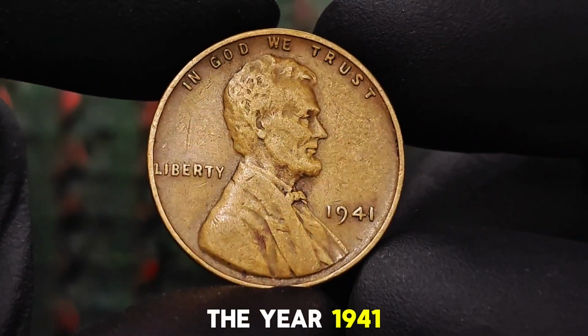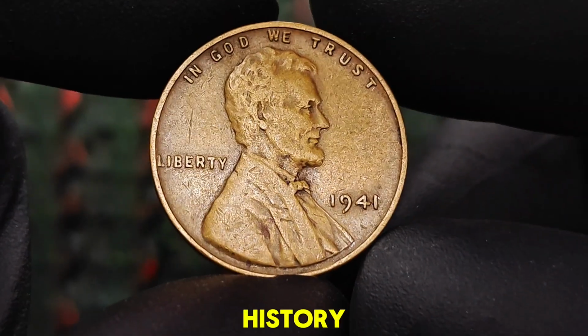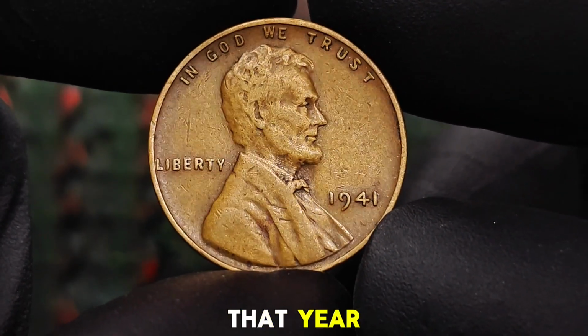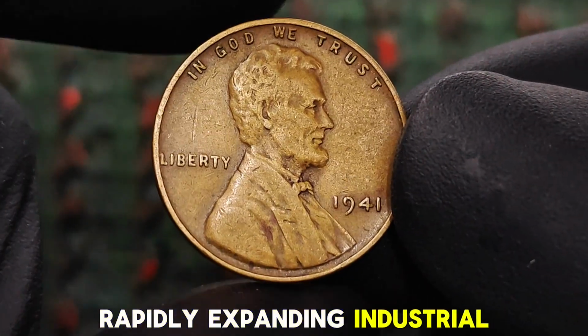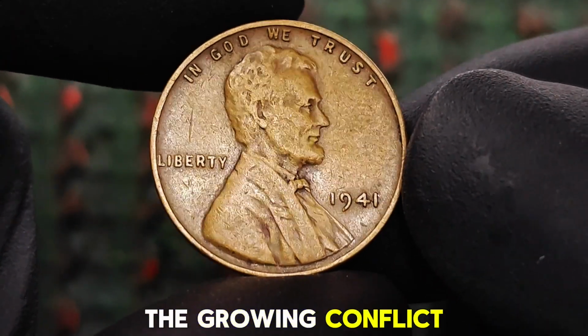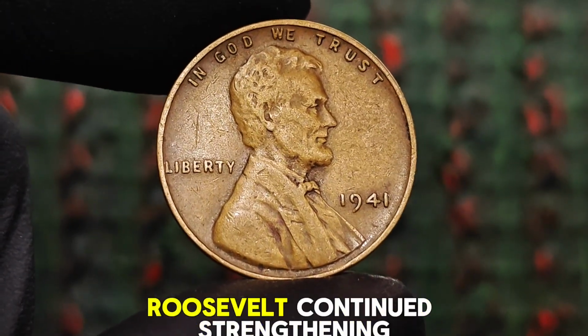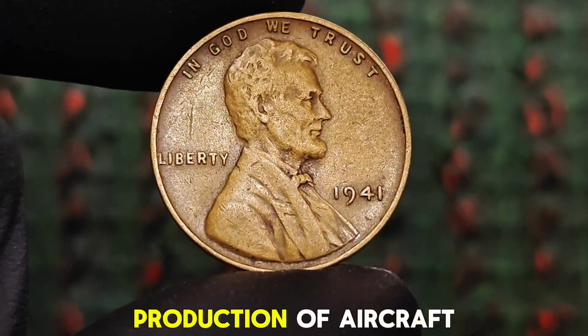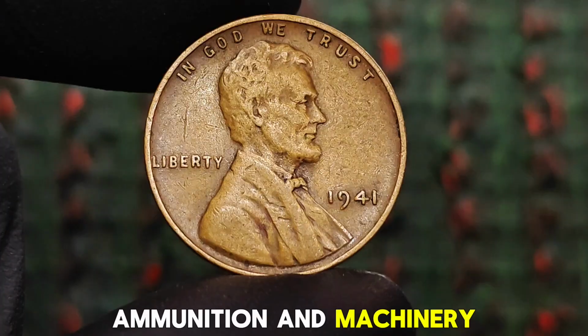The year 1941 marked a pivotal chapter in American history. Although the United States had not yet officially entered the Second World War for most of that year, the nation was rapidly expanding industrial production while preparing for the growing conflict overseas. President Franklin D. Roosevelt continued strengthening America's defense industries as factories increased production of aircraft, vehicles, ammunition, and machinery.